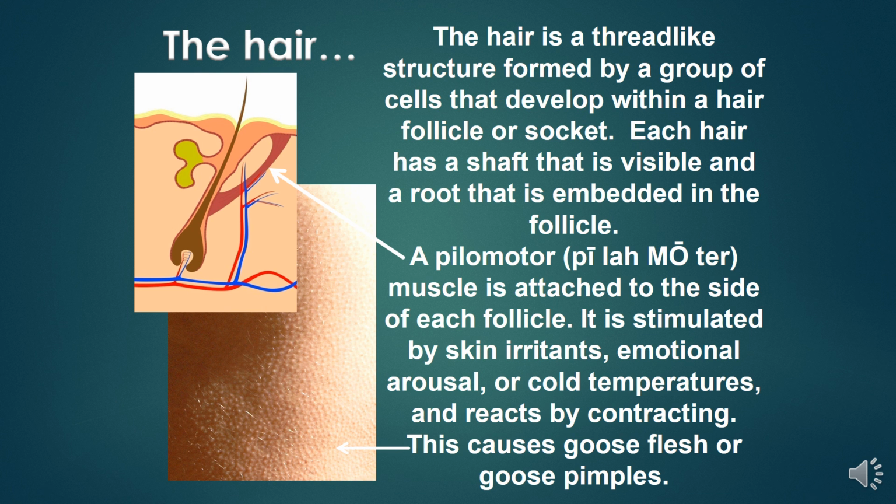The hair is a thread-like structure formed by a group of cells that develop within a hair follicle or socket. Each hair has a shaft that is visible and a root that is embedded in the follicle. A pilomotor muscle is attached to the side of each follicle. It is stimulated by skin irritants, emotional arousal or cold temperature, and reacts by contracting. This causes goose flesh or goose pimples.